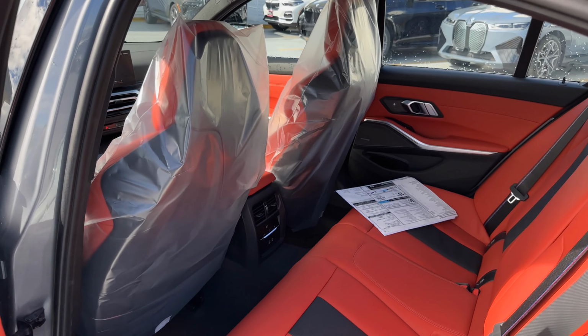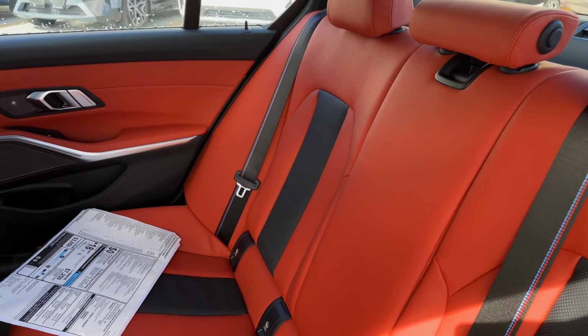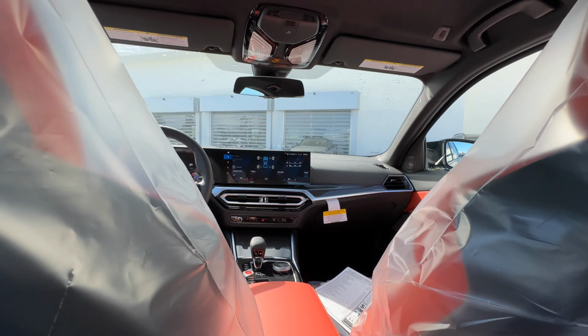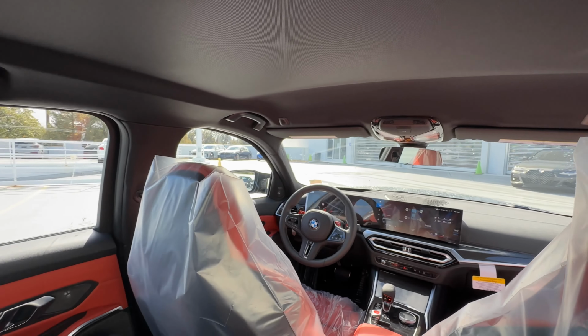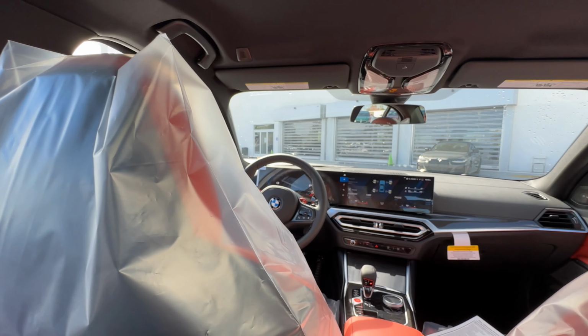All right, so rear seats with Fiona Red look fantastic. You can see the M striping on the seat belts as well. All right, so here's the view from the back seat, still with the protective coverings on some of the stuff, including the seat backs. But knee room, leg room, really good. And then headroom, can't complain at all about it. But very comfortable place to sit.